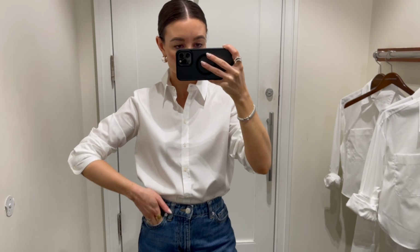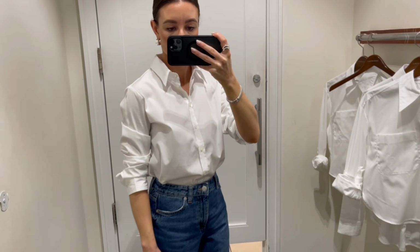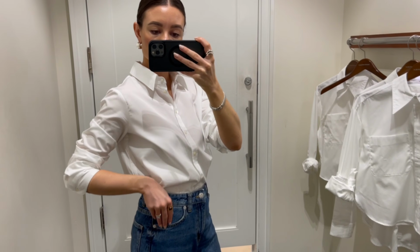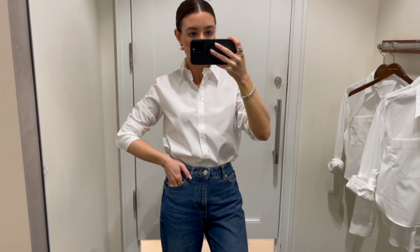And again, I love the way that it looks when it is tucked in, when I push up the sleeves. And this one is also not see-through, and I think this is a really great option. Obviously a bit more expensive than the Mango one, but still a really great option. Just a beautiful classic white shirt.